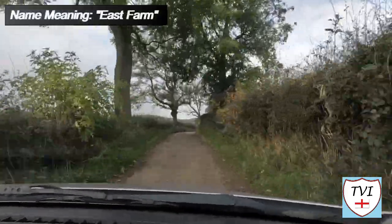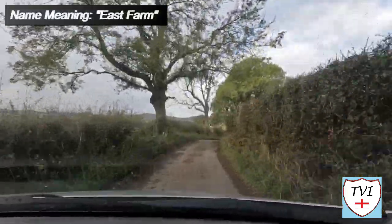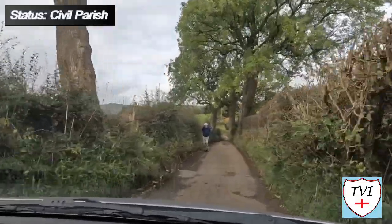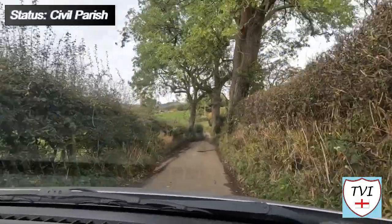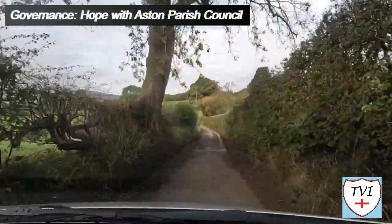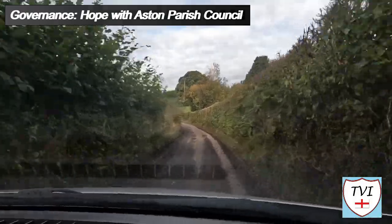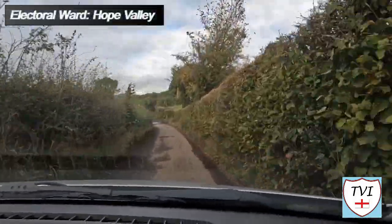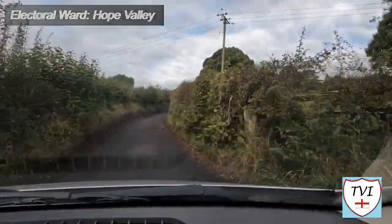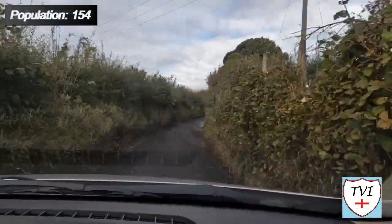Aston, East Farm. Today in High Peak, we're in Aston, a village whose name literally means East Farm. With a tiny population high up in the hills above the much larger Hope, you can both walk and drive through this one in literally a matter of minutes. Much of its attractiveness comes from the countryside around it, but Aston possesses a number of awesome buildings which simply have to be spoken about, even if one of them is totally off limits to us.